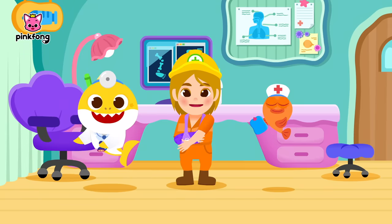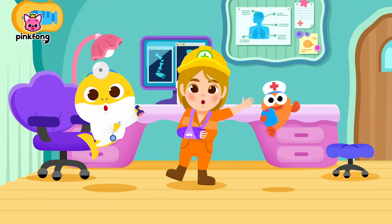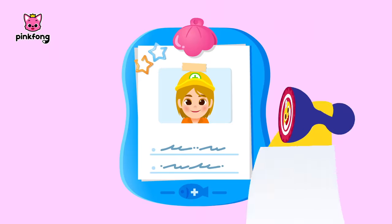The broken arm bone from the hammer is treated!